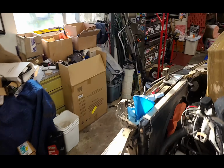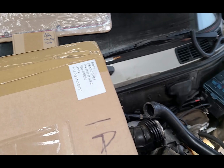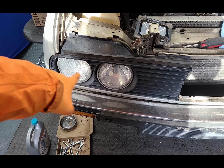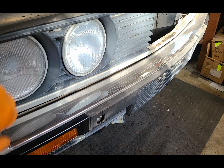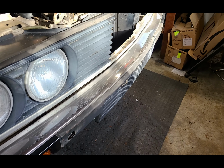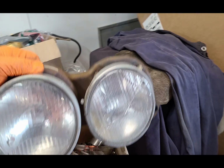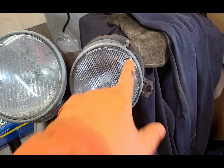But the thing I've been excited about is this box here, like seriously straight up from Latvia. I bought these on eBay. They are replacements for these, because these are damaged too. This one's damaged. This one's actually still good, so I'll keep that one as a spare. Definitely keep all this stuff for spare parts. Like I've got these, the other ones.